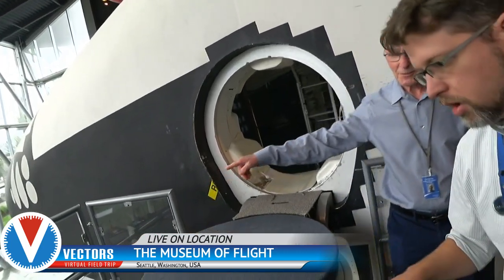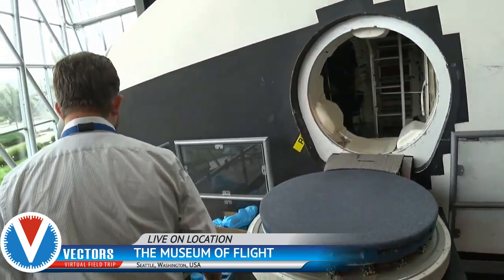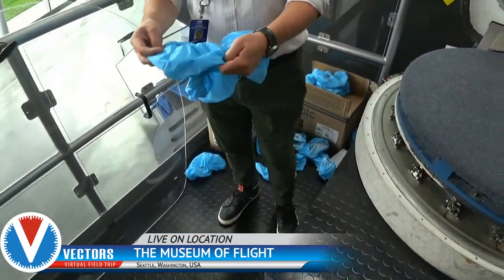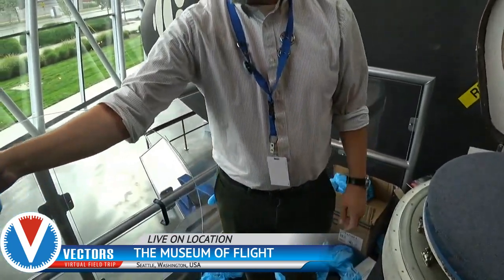Nice. So we got 1, 2, 3, 4, 5. Hey, we're short one. All right, perfect. And it is sort of cramped in there. And again, we have not... Oh wait. Yes. Everyone needs to don the booties. So you are stepping inside an historic artifact. Right. So everyone does need to get booted up.